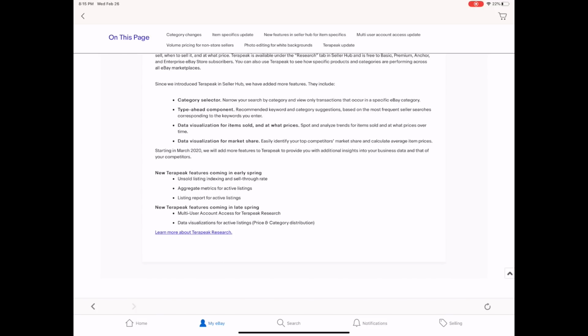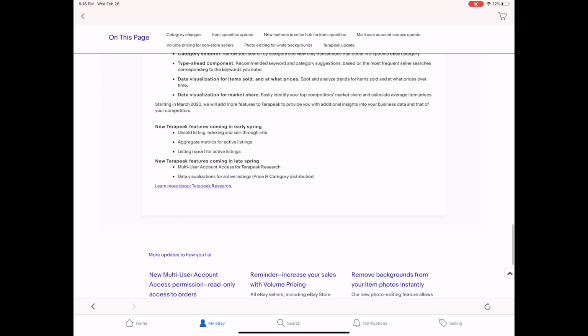So those are all ones that they give you. The new features coming are unsold listing indexes and the sell-through rate. So it looks like they're going to add a percentage, aggregate metrics for active listings, and a listing report for active listings. So that's pretty cool as well. Not only do you get to see the solds, you'll see what kind of competition you're up against.